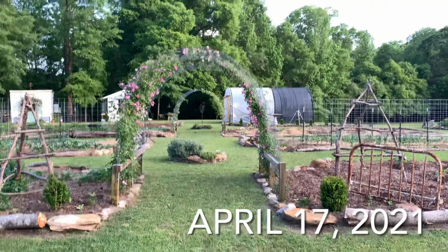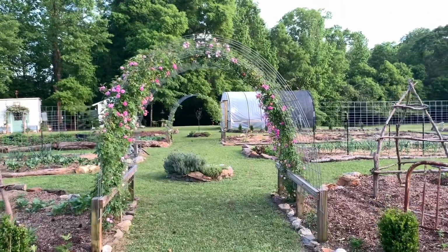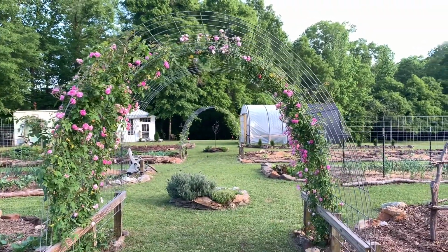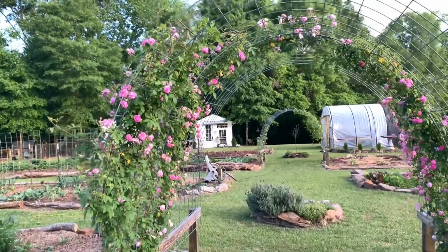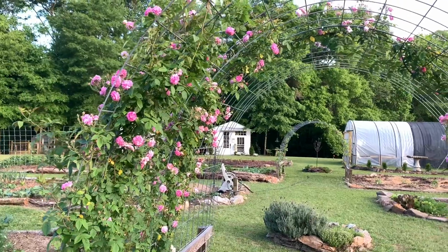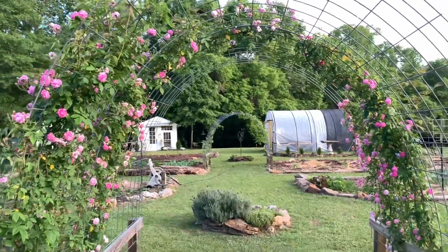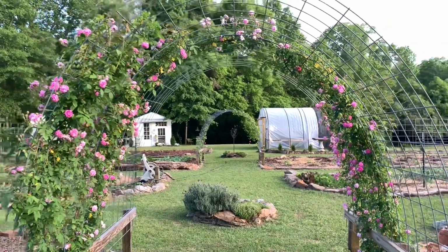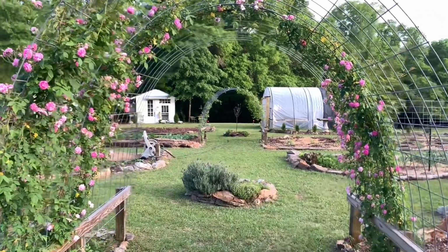My rose climbing on my arch trellis here is finally blooming. Y'all have heard me talk about Rosa Multiflora Carnea multiple times, and she is blooming finally, and it is so beautiful, and the fragrance is just amazing. You can smell her all over the garden. You can smell the rose. It is wonderful.